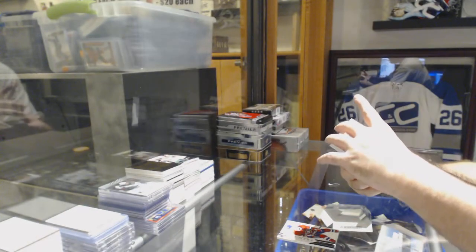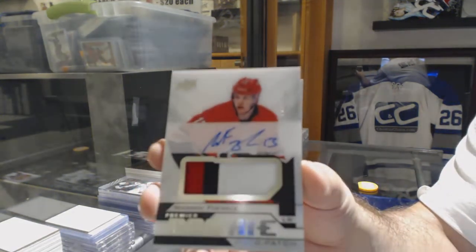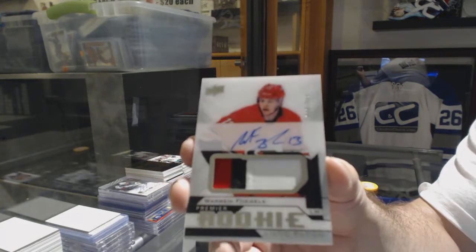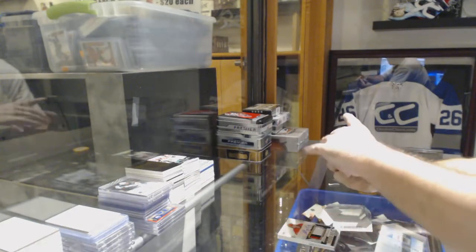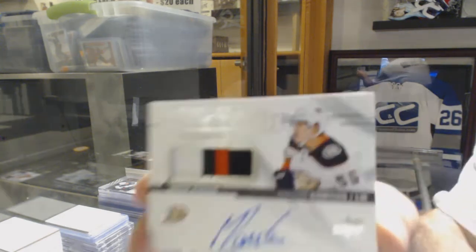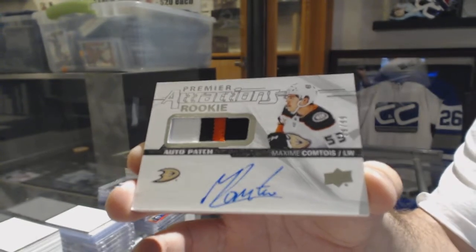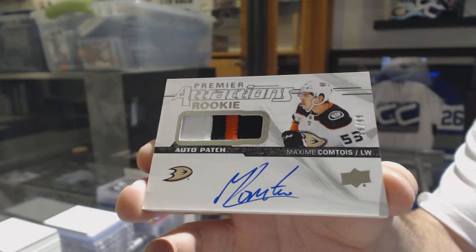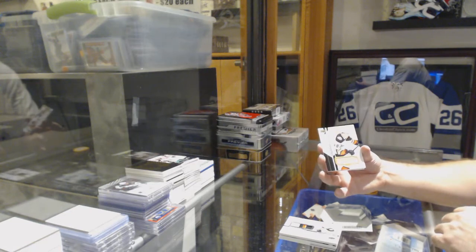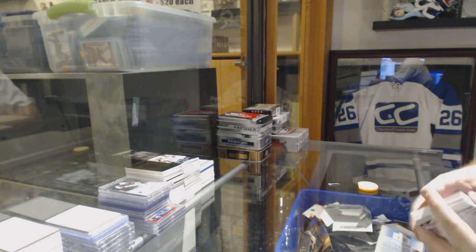For the Carolina Hurricanes, a 249, Warren Foegele. For the Anaheim Ducks, to 99, Premier Attractions rookie patch auto, Maxime Comtois. We've got an Isac Lundeström two-color rookie jersey for the Anaheim Ducks and a Tampa Bay Lightning Stamkos 99 dual jersey.